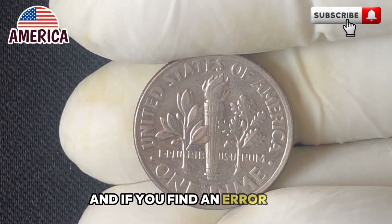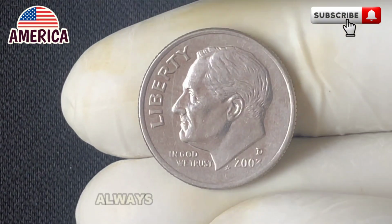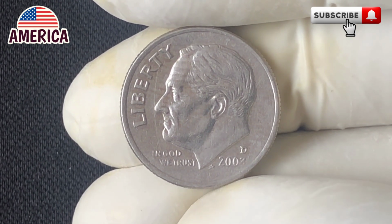And if you find an error dime, you could be holding onto something worth even more. Always check your change and any old coins you come across. You never know what treasure you might find.